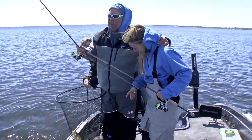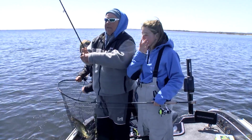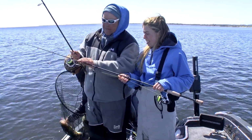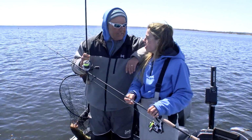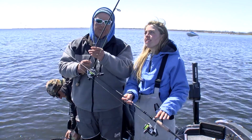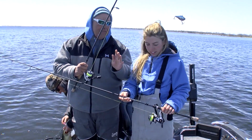Well, we'll get them unhooked, but seriously, these rods are really nice. Super light. Yeah, they are. And my friend Jason Mitchell, who also has a TV show and guides out in North Dakota, he designed these Jason Mitchell rods, and they're designed really for Midwest fishing.